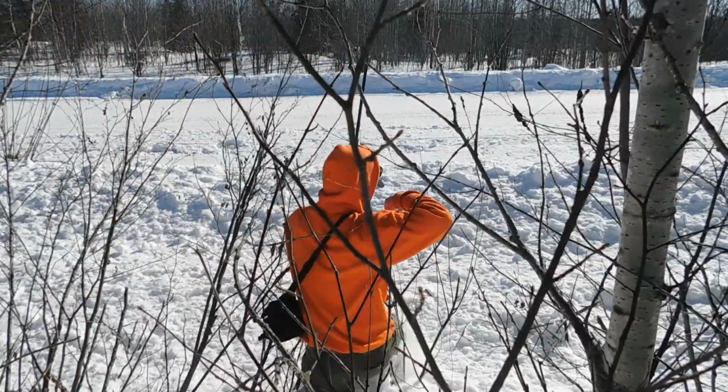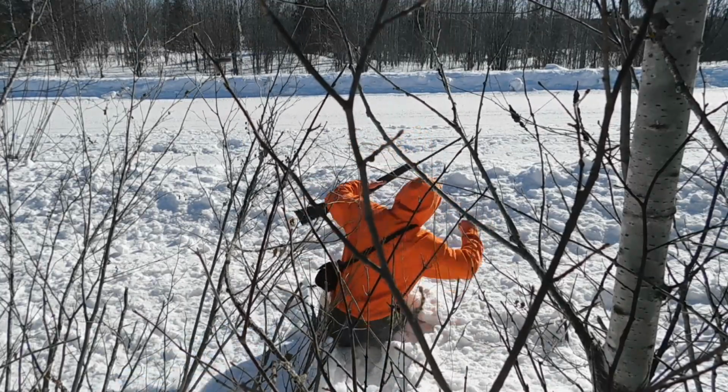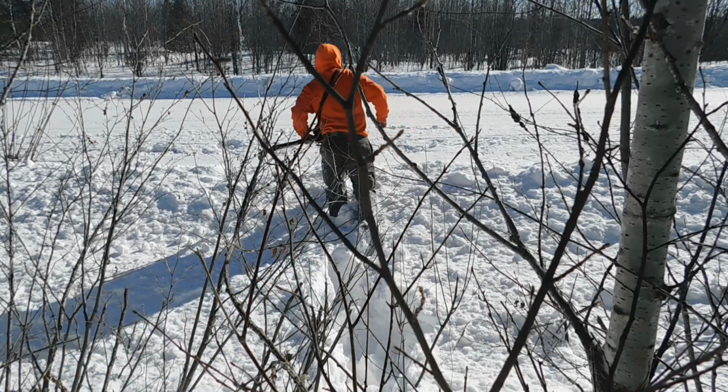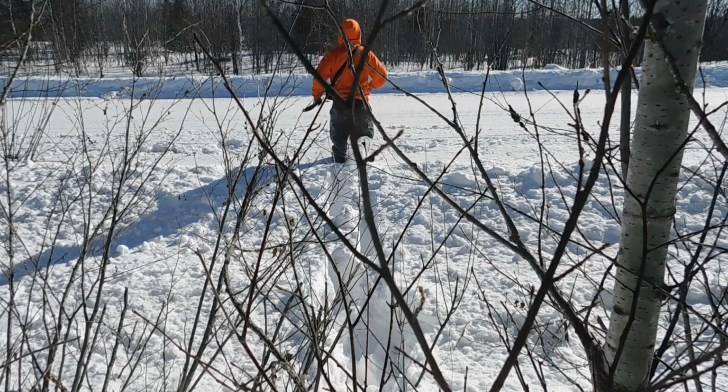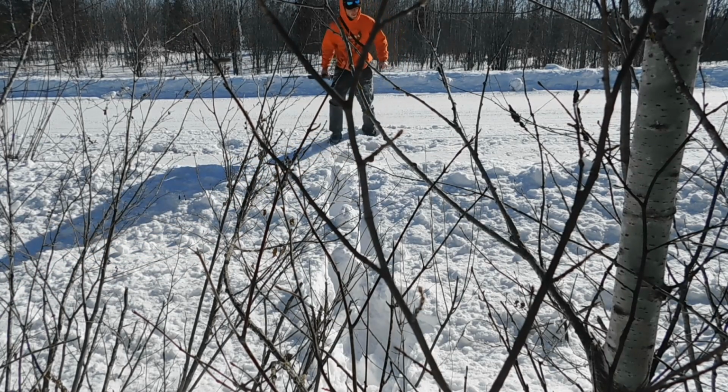Well, I set my camera up on the one side of the little slash pile, and I tried walking around it, really deep snow, and he came out the side of the camera instead of coming out the far end that I thought he was going to poke out, but never got a shot on him. Holy man, the snow's deep.